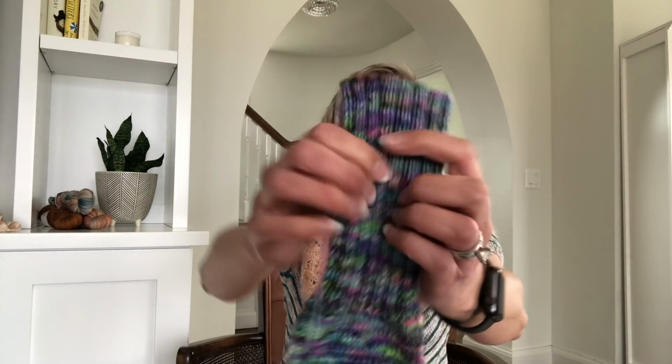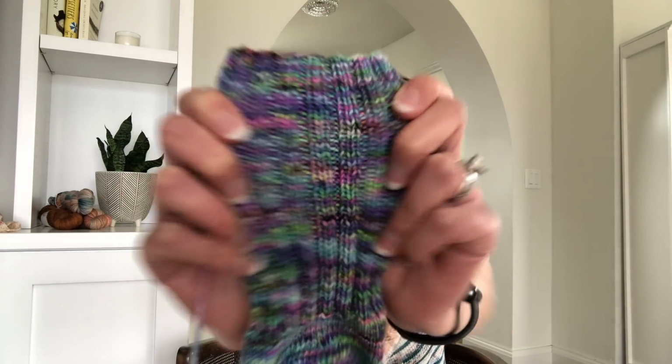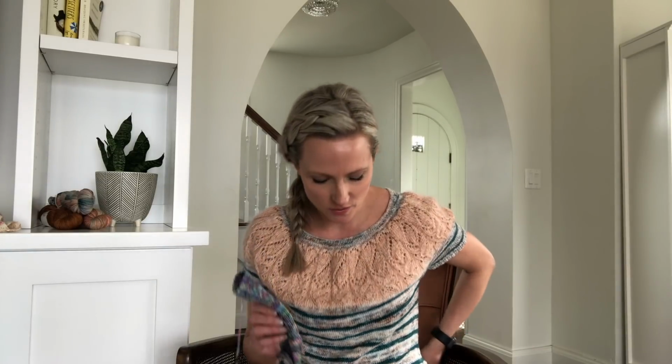I'm loving it. It's a 2x2 rib to start, which, now that I knit Continental, is one of my favorite things to knit because it's so meditative. You just knit two, purl two.